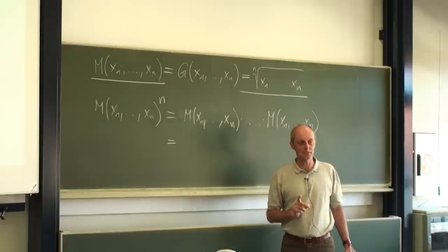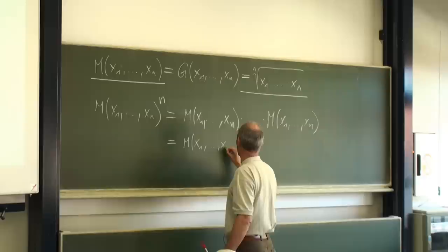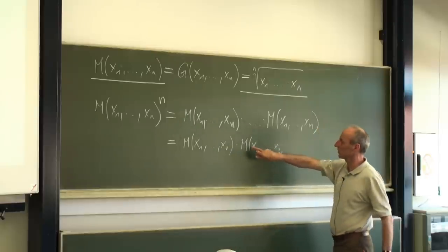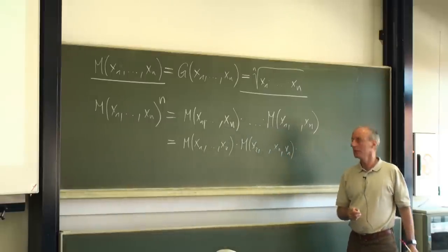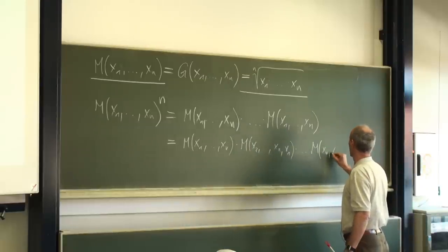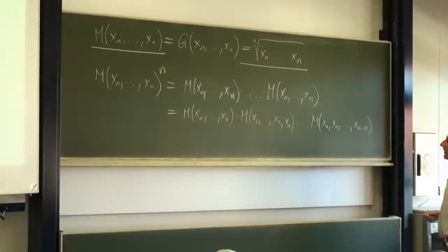Property number three allows us to exchange the order of these x's. So we start with m of x1 through xn times, and now let's look, we start with x2: m of x2 up to xn. We do a cyclic permutation, so we take x1 and put it at the end. Times, and we do the next cyclic permutation until we end with the last one, which has xn here, then x1 up to xn minus 1. Okay?